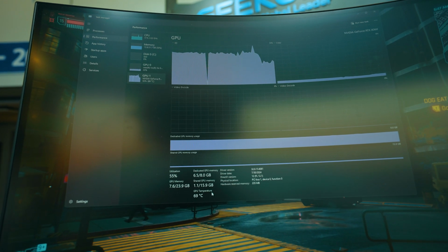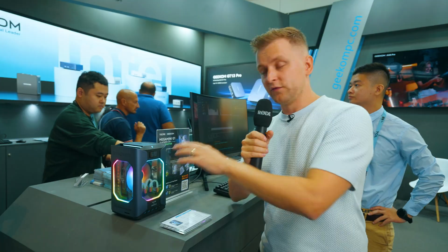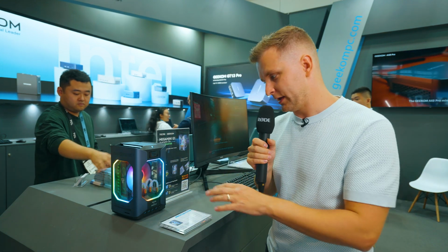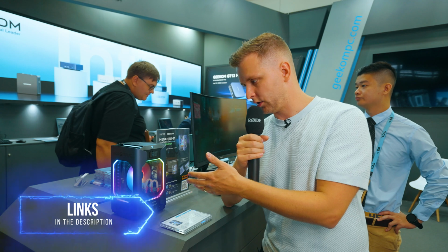I'm not really a gamer, but I'd be very excited to check this out in the actual creator benchmarks as a video editor, for example. Unfortunately, the RGB is going to be what it's going to be. A little bit of a rainbow bomb there, but I wish you could change that. This product is actually available on Kickstarter, so if you want to check that one out, they're still launching this.